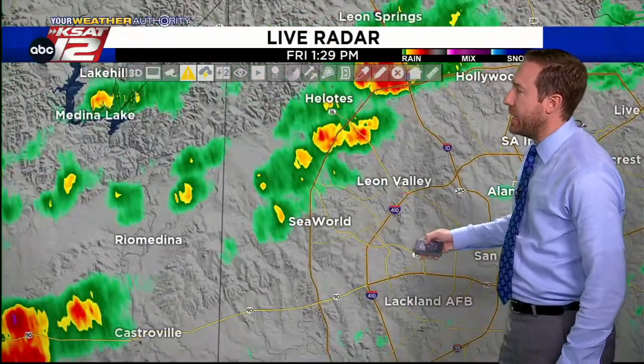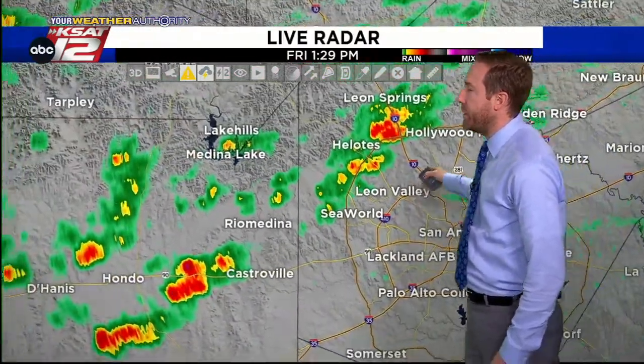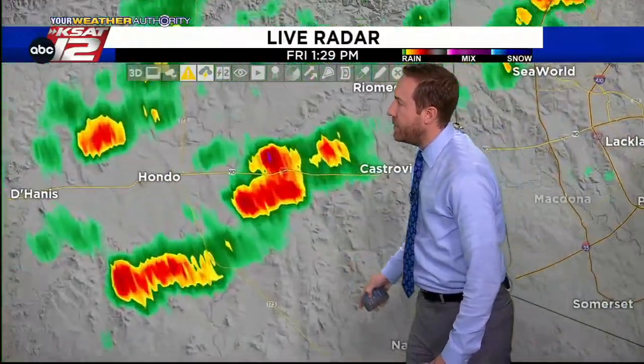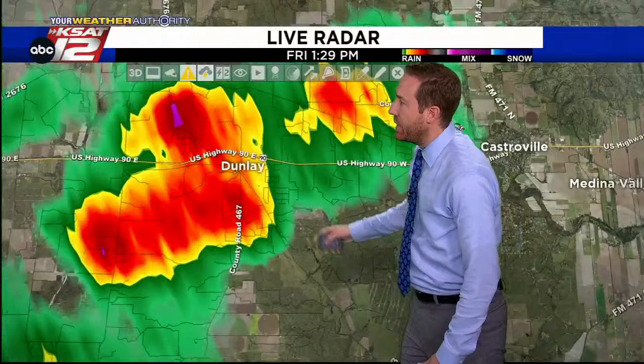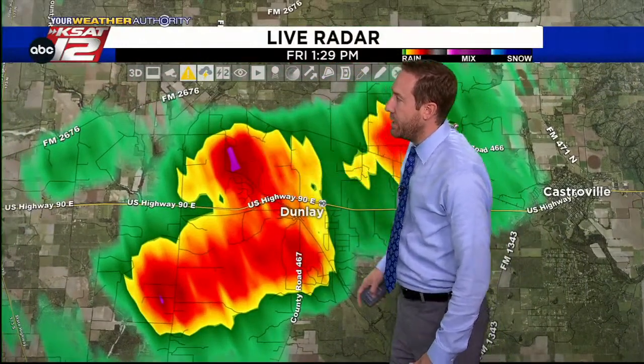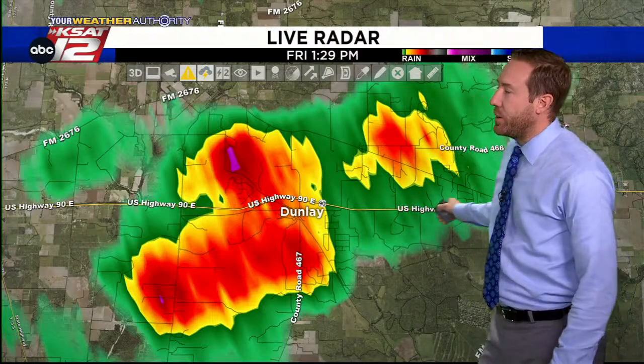I mentioned Medina County. We do need to talk about that because we've got some other cells developing around D'Hanis, Hondo, Castroville, right along Highway 90. Another cell right around the Dunlay area. Maybe some pretty good rain there just north of Highway 90. That's good for the farmlands out there.